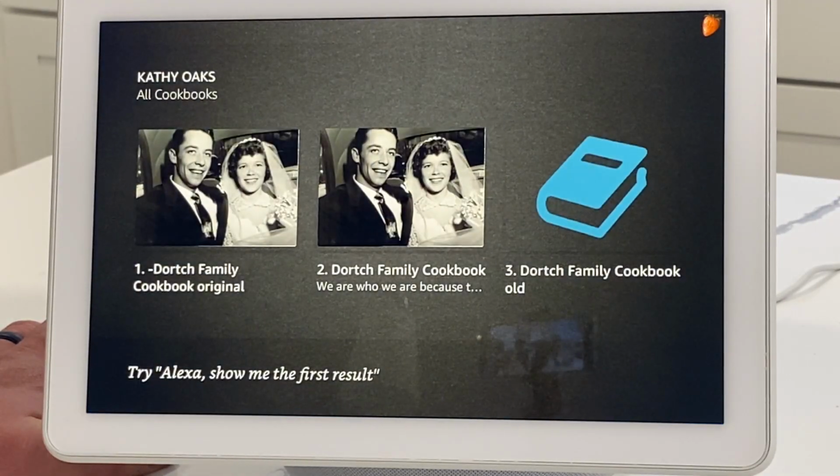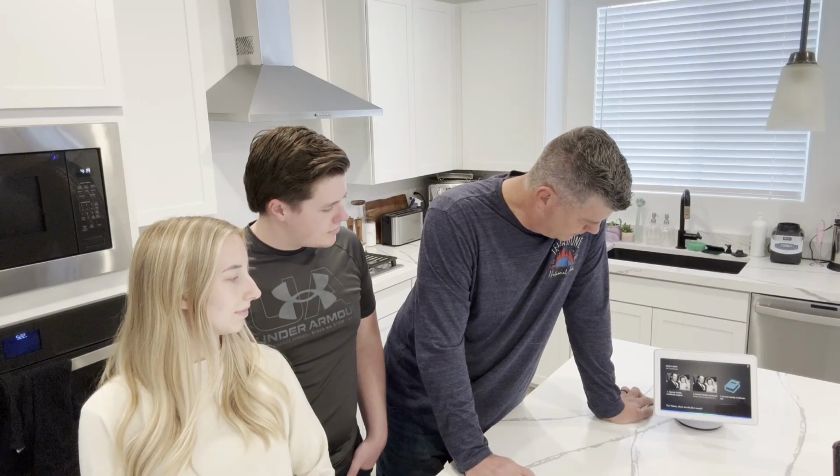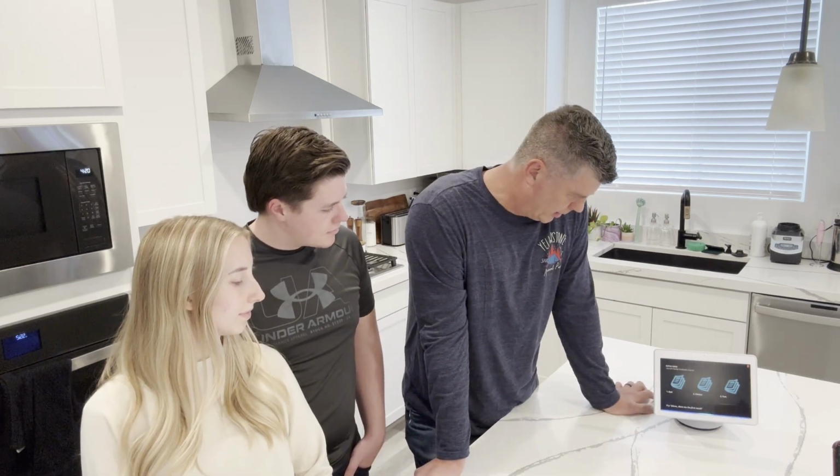Here are the cookbooks. You can scroll down by saying scroll down. Or, you can open a cookbook by saying show me the first result or show me the second result. What would you like to do? Show me the first result. Here's what I found. What would you like to do? Show me the cakes chapter.